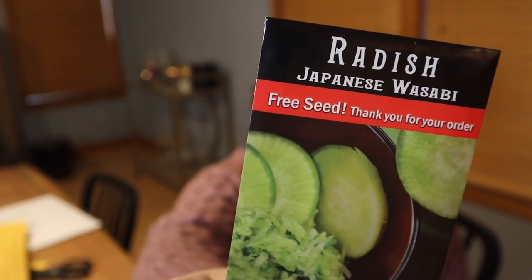Baker Creek always sends free seeds, so I got 4 free seed packets. The first one is a wasabi radish. I don't know if I'm gonna enjoy eating those because radishes are not my favorite, so I don't know if I'm gonna like a wasabi one. I'm excited to try this though.